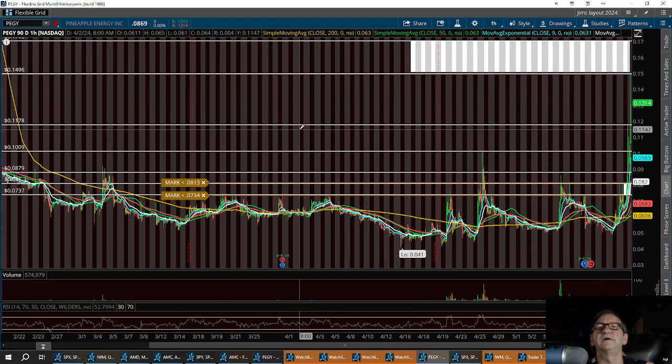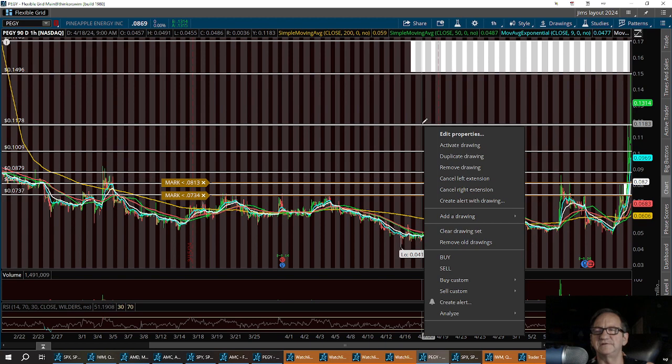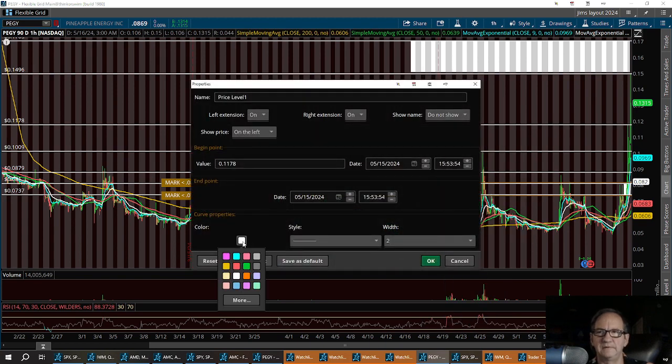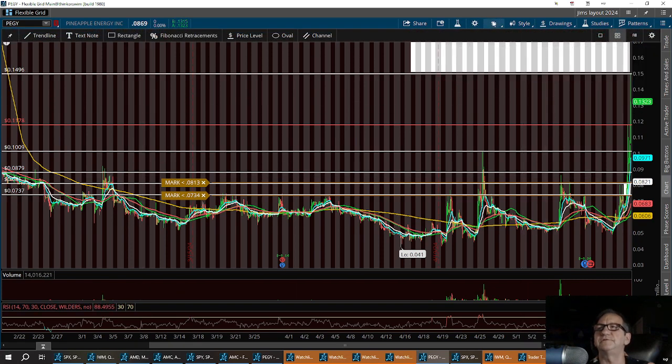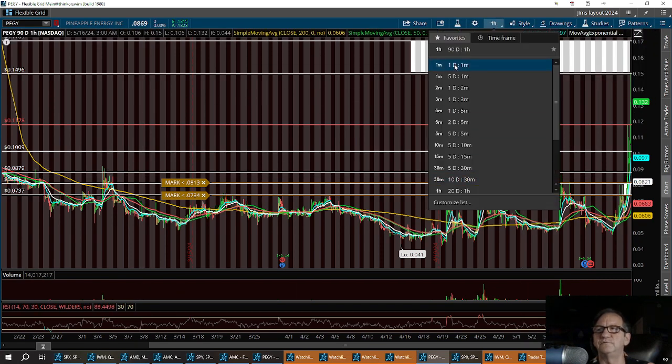But for right now, this 11.78 is going to be our solid support. I'm going to turn that into a red line. If we can keep that 12 cents, that means we're still bullish. If we go down here, we've got to play a whole new different kind of game, and hopefully we can play it down here in these lower channels. And that's it for PEGY. I tried to help you see if you could read this a little bit better.